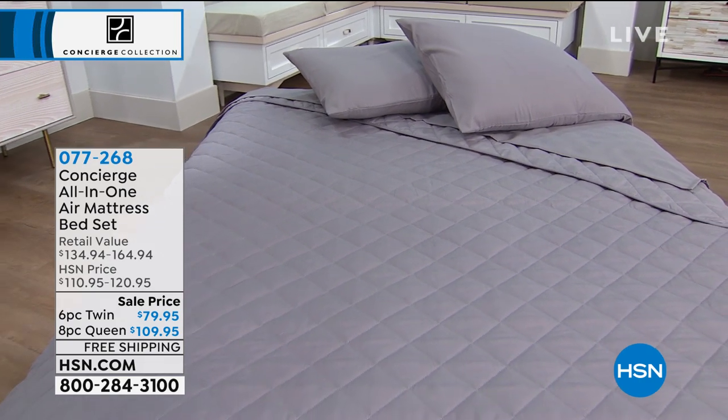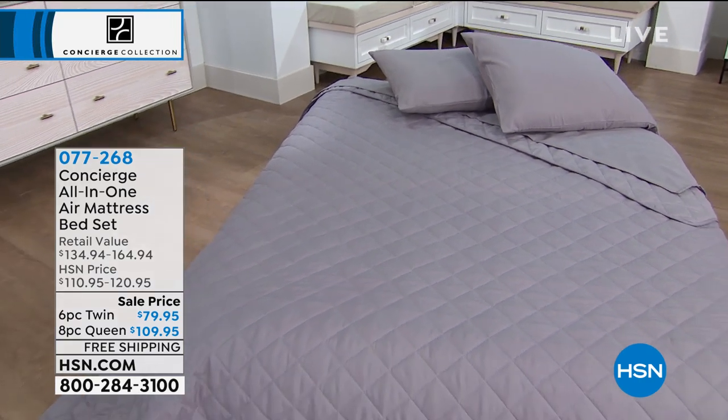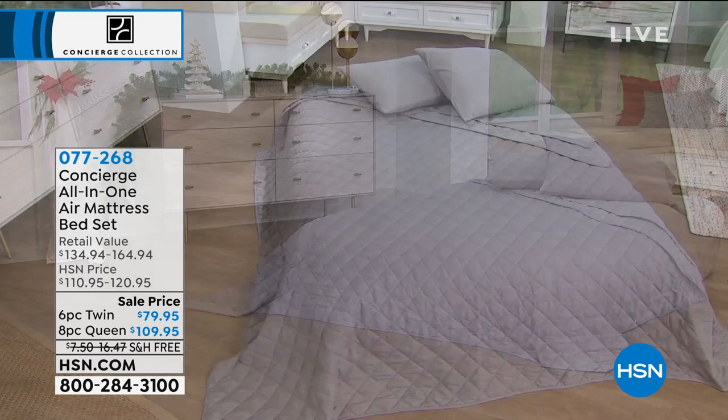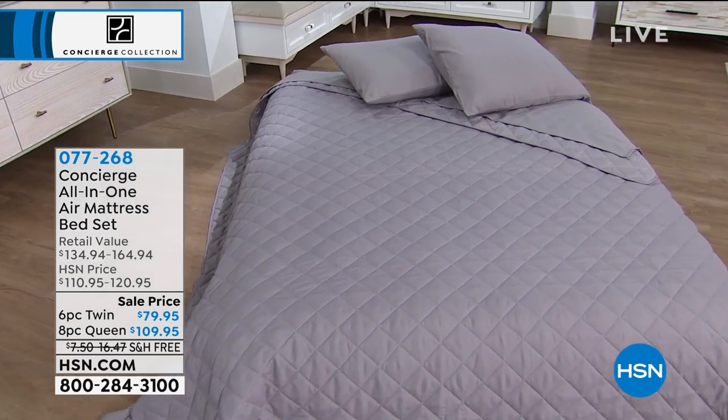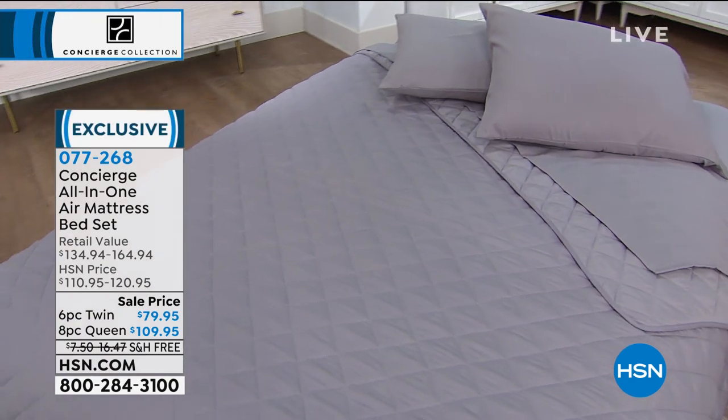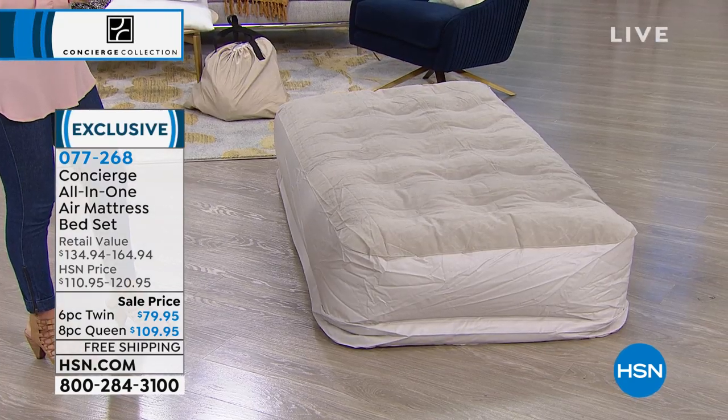So, I mean, it's one of those things where it's high quality, a 1-year warranty, easy to use, and you're getting so much today. You're getting all of the bedding as well. So it's the flat sheet, the fitted sheet, the blanket on top, which is beautiful, 2 pillows and 2 pillowcases. It really, truly is a great value.